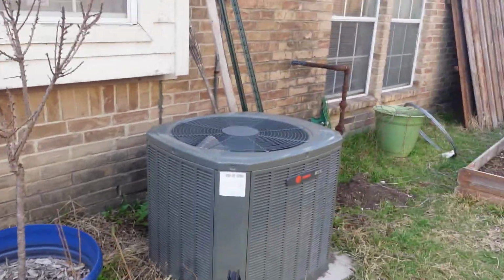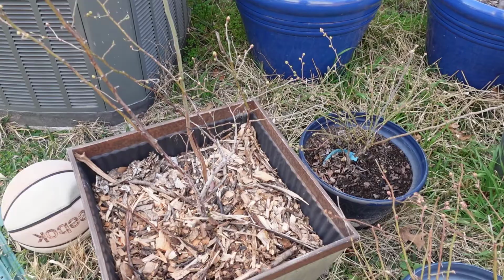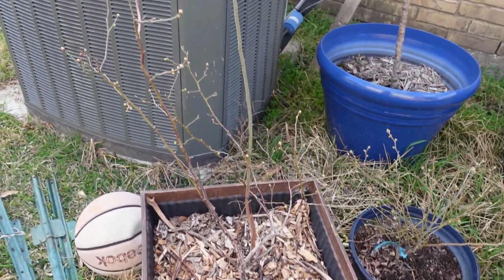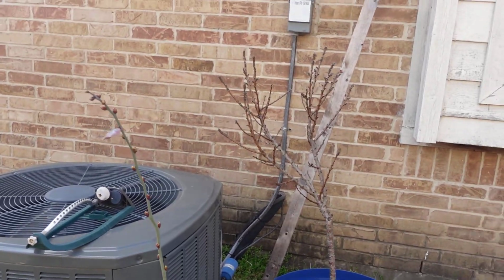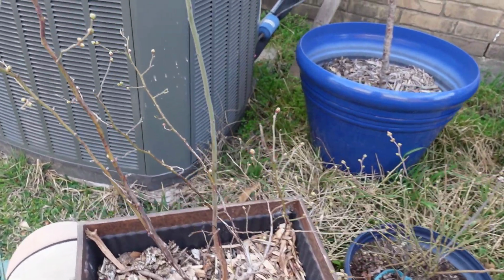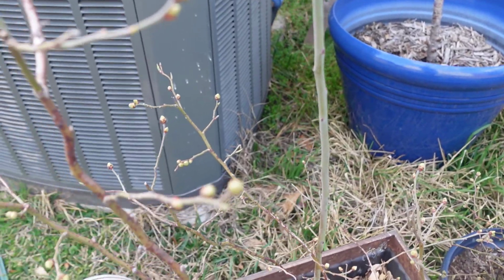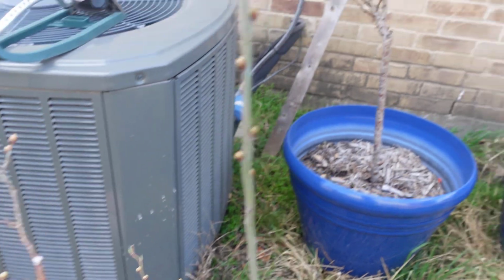And then here, I have the rest of my blueberries. This one is a Premier blueberry plant. I purchased this last year from the same place where I bought those trees. I actually used my store credit on these. It's the Premier blueberry. If you look up close, it is waking up. Look at all these swelling flower buds.